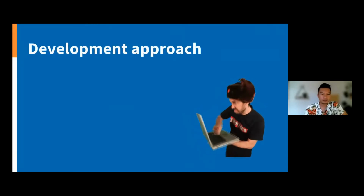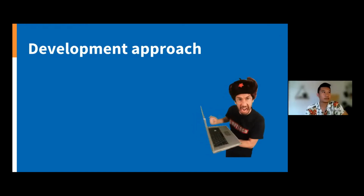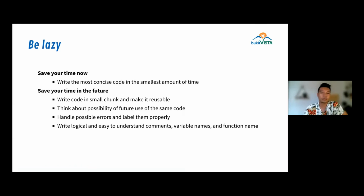Okay, that's it about the framework and libraries and language. So let's talk about the development approach. Let's have a look. What do we have here? Okay, so this is my personal approach to software development in general. Don't be surprised. I say this a lot actually, but I think I mean it. I'm serious about this. Be lazy, right?